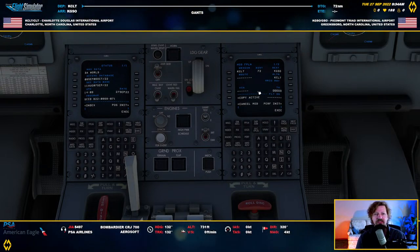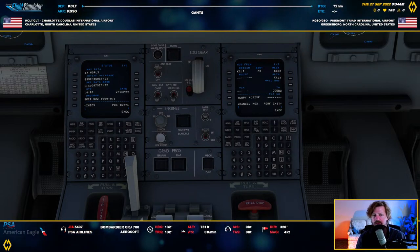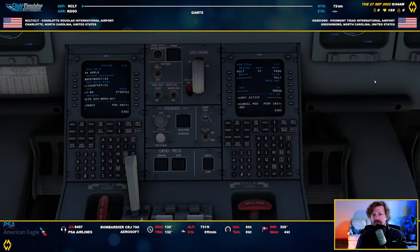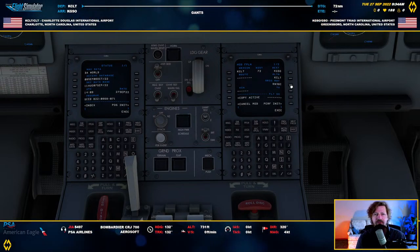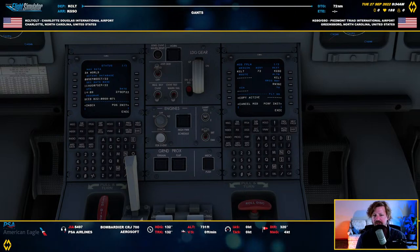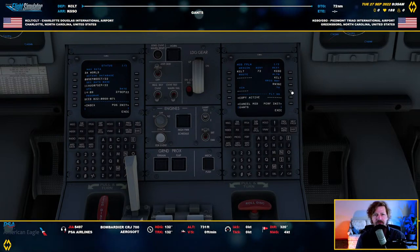If you have any issues. Our runway today should be 36 center, and they did give us clearance, didn't they? Yeah, we did get the clearance. Runway center, yep. 36 center. Via, I put our first waypoint. We only have one waypoint on the entire flight, so go just like that.